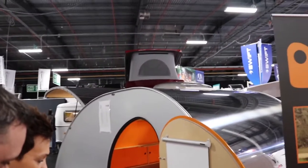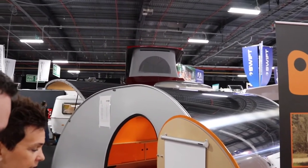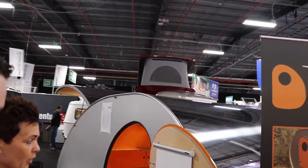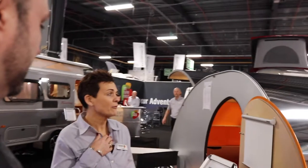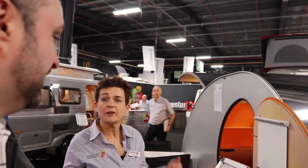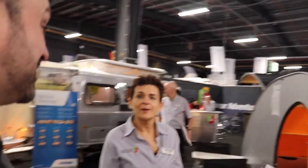So the maximum payload is 850. It's kind of built so that anybody can tow it. I towed it back from Germany, and you just don't feel it. That's the problem, though, sometimes, isn't it? Well, you've got to keep looking.